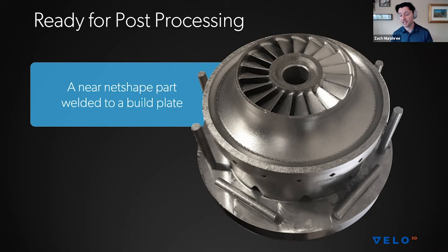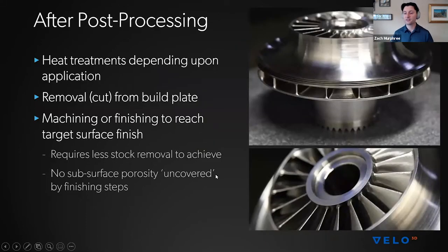And you can see this is actually how the part came out of the printer. So this is with a support wall around the OD of the shrouded impeller, and then some small amount of supports on the bottom of the part. I wanted to provide this picture because it's important to consider this in the context of the actual part, which you can see here. So this is the fully machined and polished part that Hanwha was going to be using to test in their supercritical CO2 system.